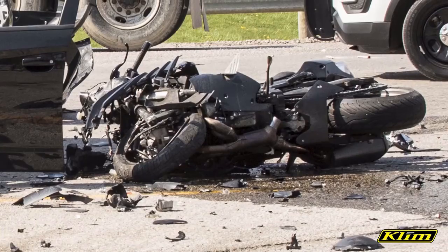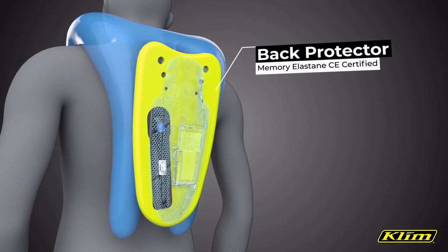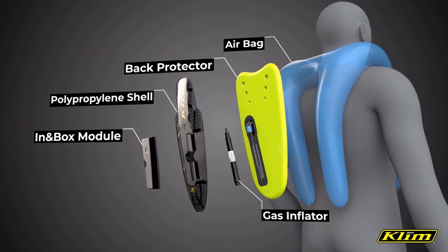Let's get this out of the way. Motorcycle accidents occur every day, and their outcome is almost certainly disastrous. From broken limbs, injury to vital internal organs, and even death. Name it. Here is an innovative gadget that will protect your vital organs in case you're involved in an accident.